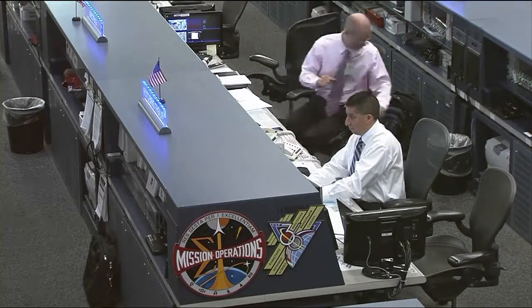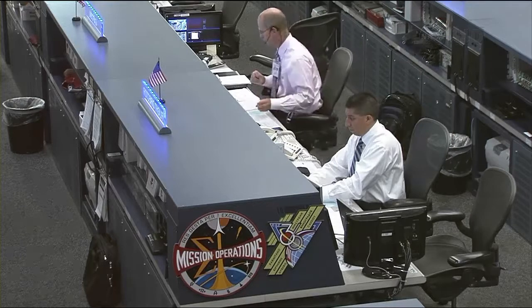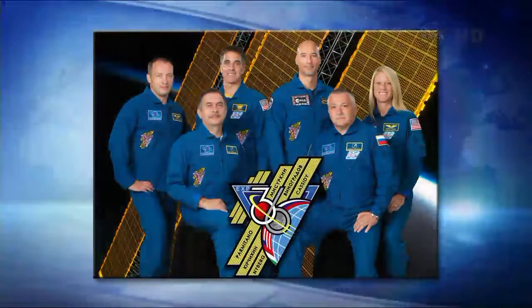Those astronauts right now are the crew of Expedition 36, drawing from countries all over the globe. They're currently being led by Russian cosmonaut Pavel Vinogradov, a veteran space flyer on his third flight to the International Space Station. Immediately behind him, you can see another Russian cosmonaut, Alexander Mazurkin, a rookie space flyer, and also NASA astronaut Chris Cassidy on his second space flight.